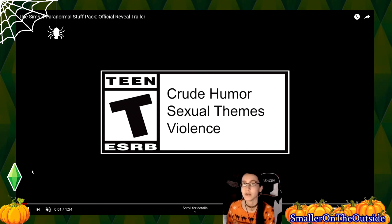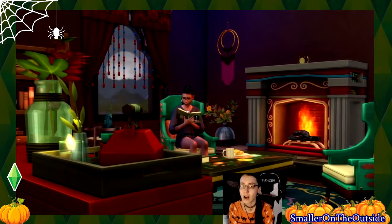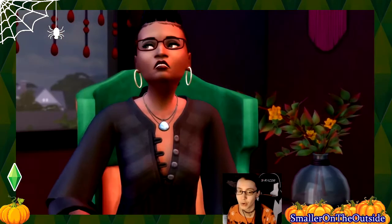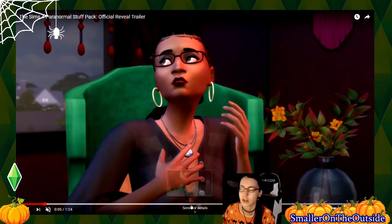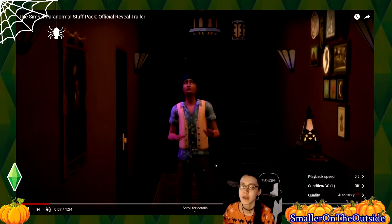So it's rated T for teen, The Sims, in case you didn't know that. So we start out in this little sitting room. She's reading one of the books. We can see lots of new furniture pieces, and then she's frightened by something. They are frightened by something going on in the house. This is a little too slow. Let's make it not quite this slow.